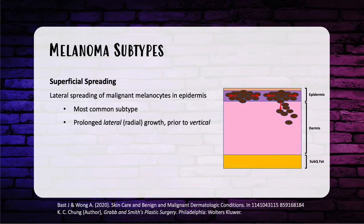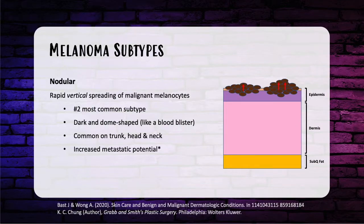Okay, so what are the subtypes of melanoma? There are various subtypes of melanoma. The first one we're going to be talking about is superficial spreading. This is the most common subtype of melanoma. There is lateral spreading of malignant melanocytes in the epidermis, and there is a prolonged lateral growth prior to vertical growth. Next is nodular. This is the second most common.